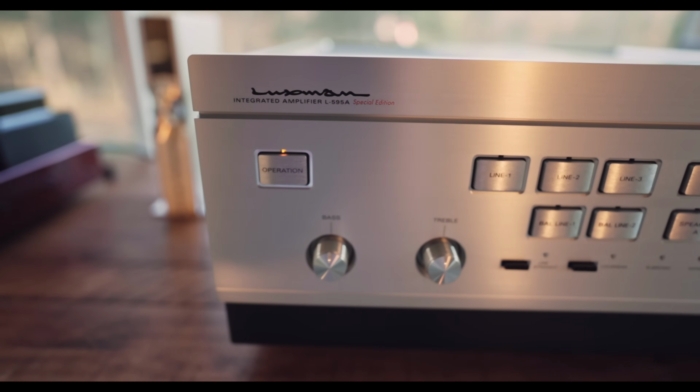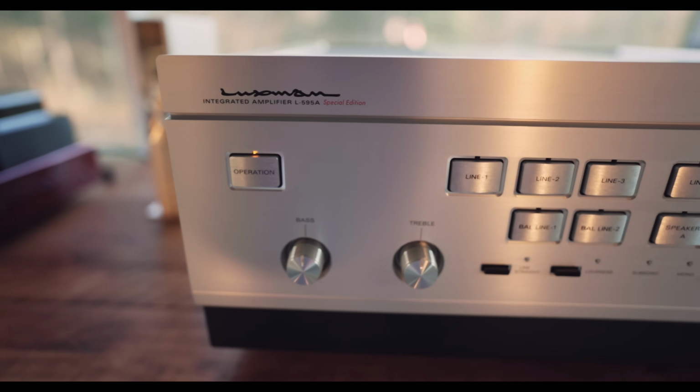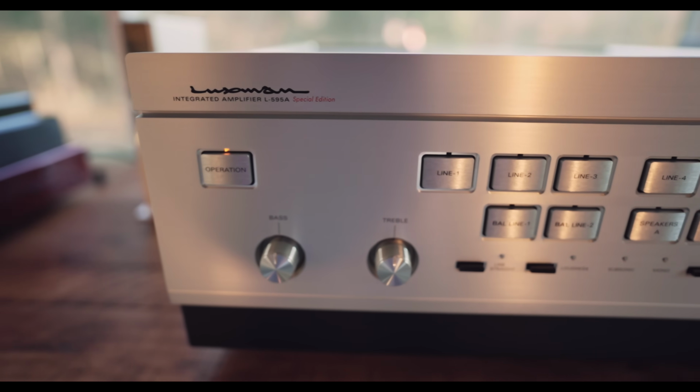Today I want to talk about the sound differences between Luxman Class A and Pass Labs Class A, as well as compare those to the sound of tubes, right? So over the last, I don't know how many days, a week or so, I've been listening to the Luxman 595 Anniversary Edition Integrated Amplifier.